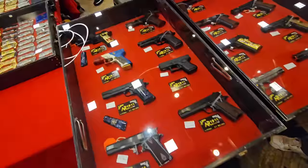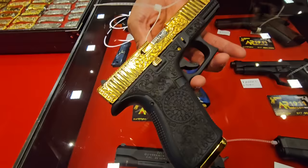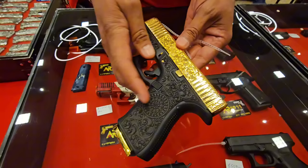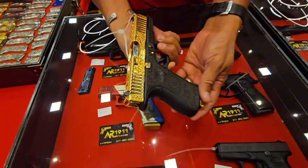This one, usually we set up for 2500, 2600. 2500. And we can custom make it. Look at the grip. That frame is crazy. That's 24 karat? They use 24 karat. We can do rose gold, royal blue, or nickel. That is nice. Yeah, that one is crazy.